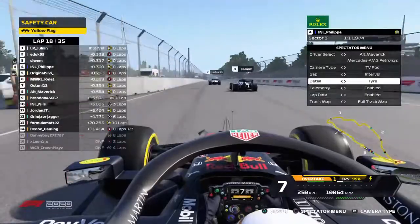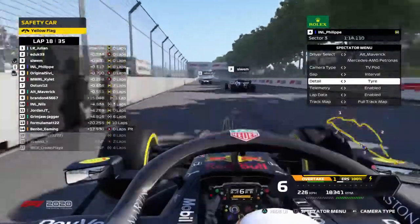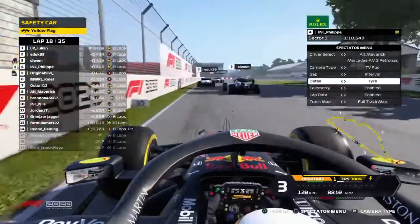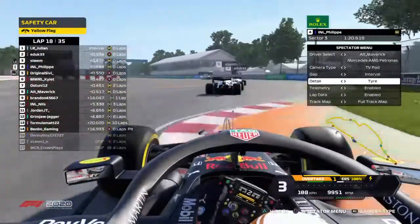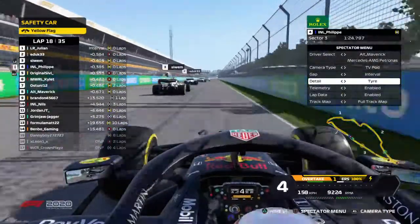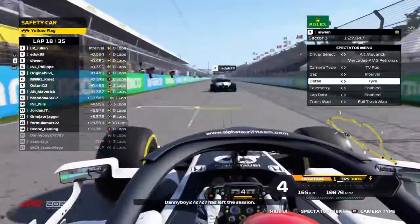But with Danny Boy now out and Sevi having that front wing change, the order has changed somewhat as we got Swim now, who had that spin because Edak ran into the back of him earlier in the race, now up into 3rd place.